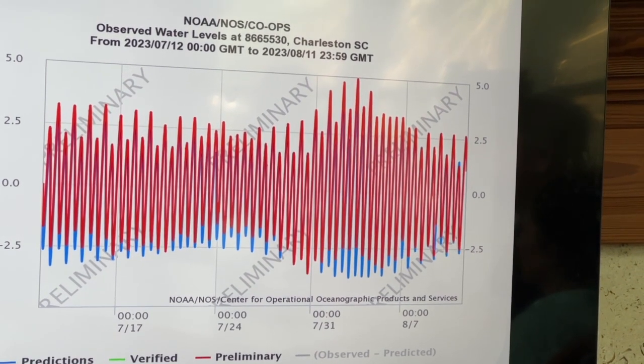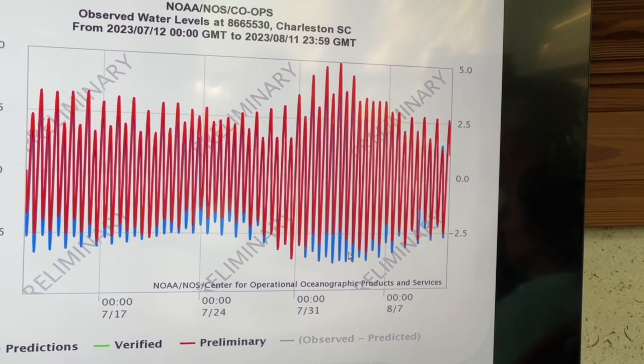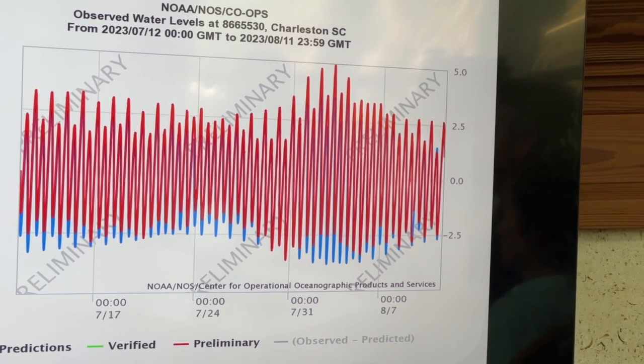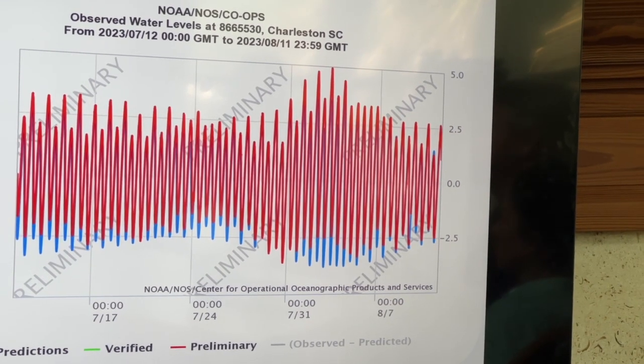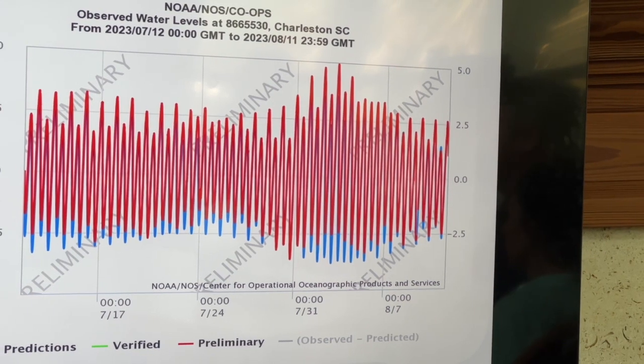You can see over the period of about 3 to 4 days, the water levels never got as low as they were predicted to be. So that shows you there was a sustained weather event, whether it was a low pressure system for a couple of days or northeast wind.